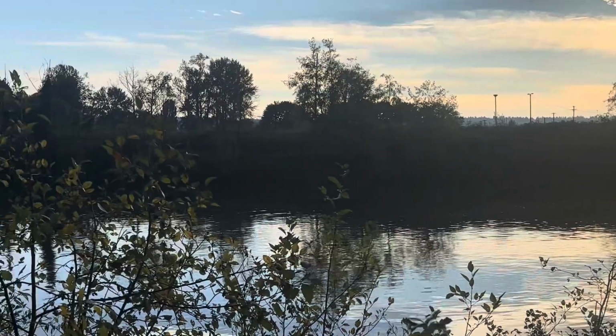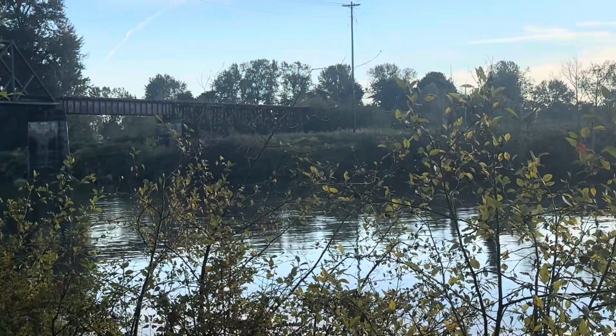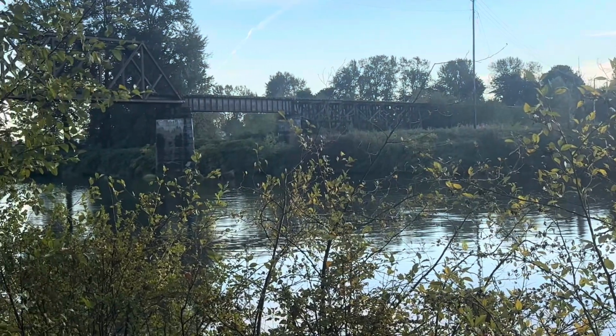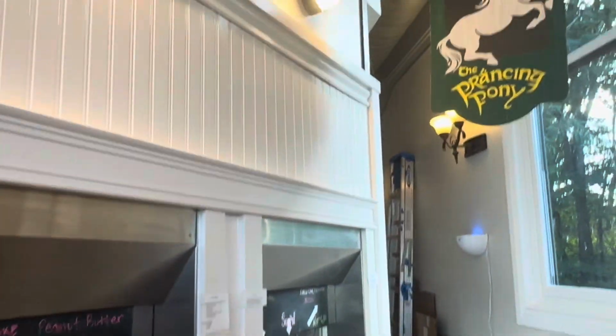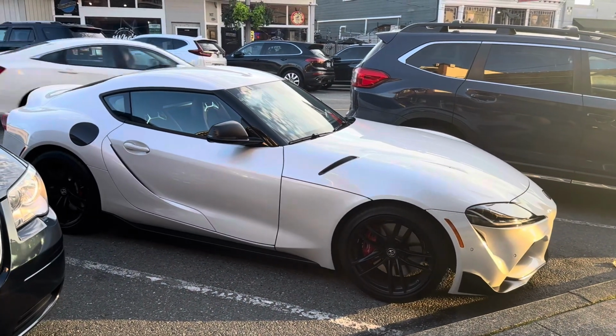I make it to this area almost every year on purpose with my bike, or one of my bikes, and just enjoy. Good day to cruise.